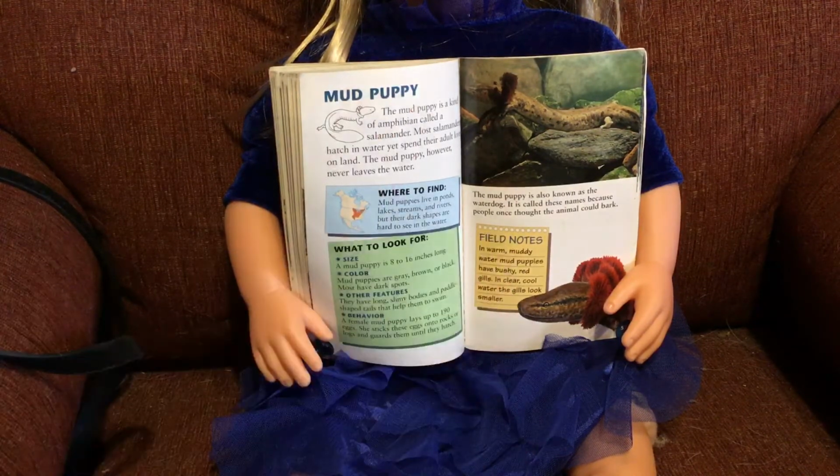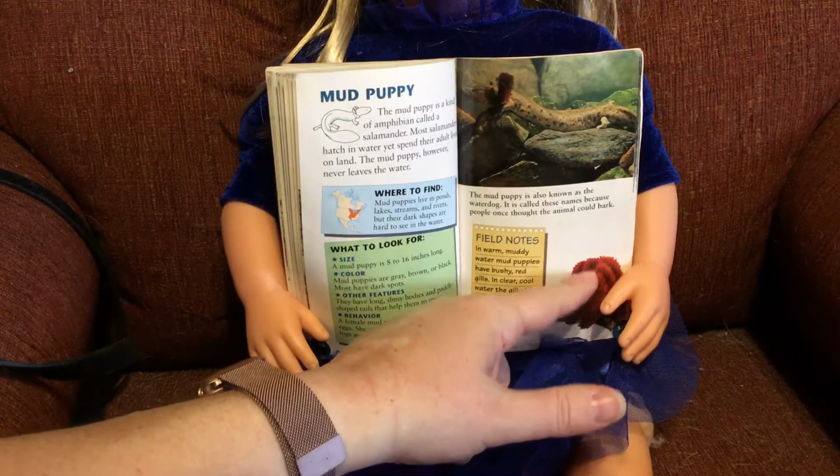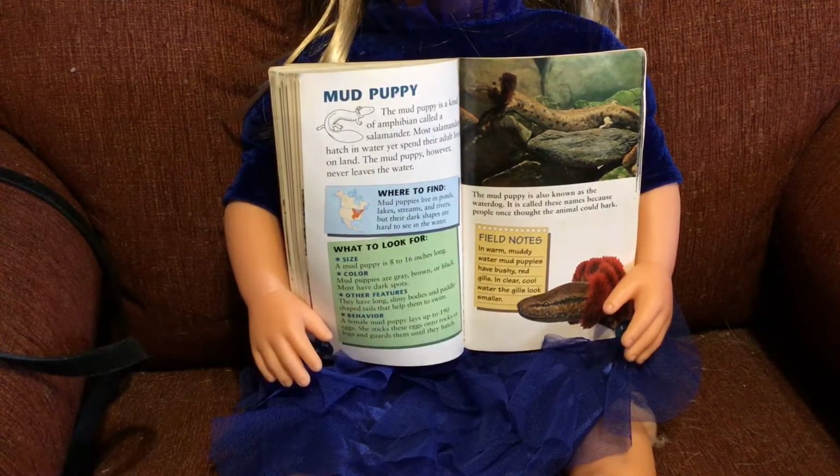In warm, muddy water, mud puppies have bushy red gills. In clear, cool water, the gills look much smaller. Okay, so those are their gills. That's how they breathe underwater, just like fish.